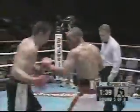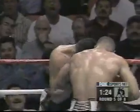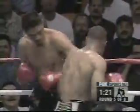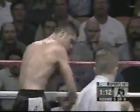Gonzalez lands 2 or 3 solid shots again, taking advantage of that one flaw in Roberts' character or style. He makes that left side of his face very open and available for that right hand. And Gonzalez has nailed him with several solid shots, not only in this round, but in the fight so far. Roberts with a good left hand. They both look tired, Rich, but Roberts looked to be a little more fatigued. I thought he was beginning to get gassed a little bit in the final stages of the last round, and he's looking it again here.